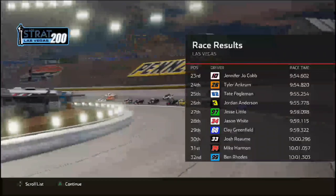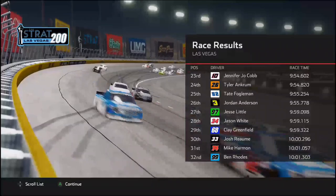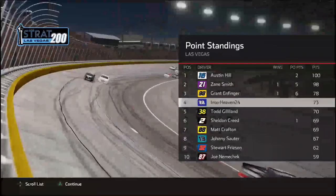Oh my gosh, Ben Rhodes finished last, and he didn't finish last by that much, but he still finished last. At least he didn't DNF from the race. There's the point standings. I'm actually really surprised that we are not better than third, considering we finished second in both races, but we didn't get any stage points until the second stage. So I completely understand that.